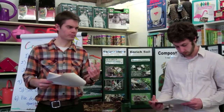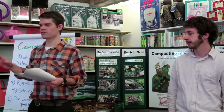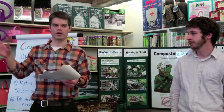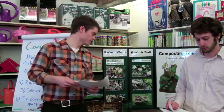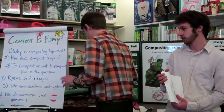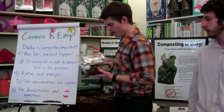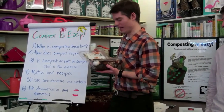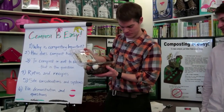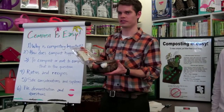And then the food, the perfect balance of nitrogen-rich foods and carbon-rich foods. When we think about nitrogen foods, we're going to talk about green foods. And when we're talking about carbon foods, we're going to talk about brown materials. So I've got a couple things up here to illustrate that. I've had some compost collected from my kitchen, and this is going to be green material. These are your kitchen scraps. These are high in nitrogen.